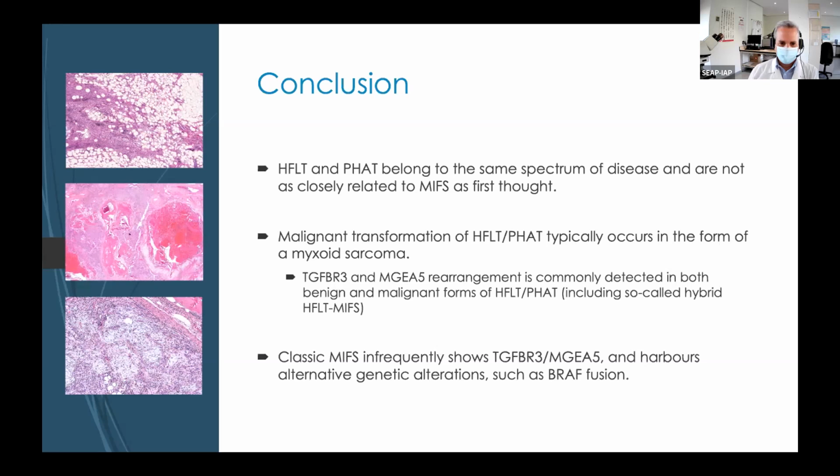And if you took a classic MIFS per se, they infrequently show the TGF beta receptor 3 gene rearrangement, and indeed a subset of cases would harbor alternative genetic alterations such as BRAF fusions.